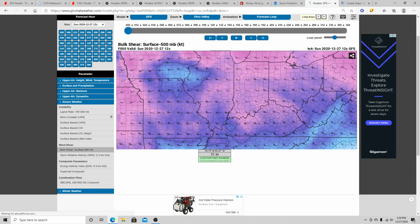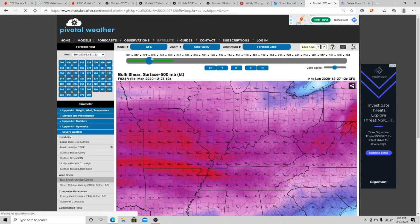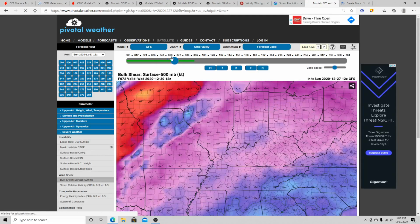Now, this is bulk shear, surface to 500 millibars. This is kind of like wind direction and height. This kind of gives us how much wind shear there really is. The higher the numbers, the more favorable the environment for a higher amount of wind shear.